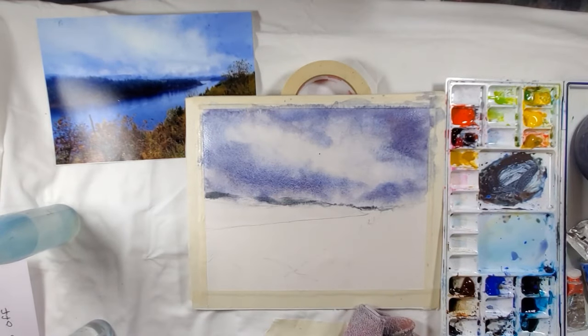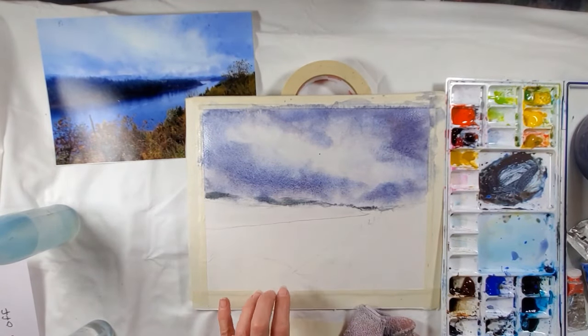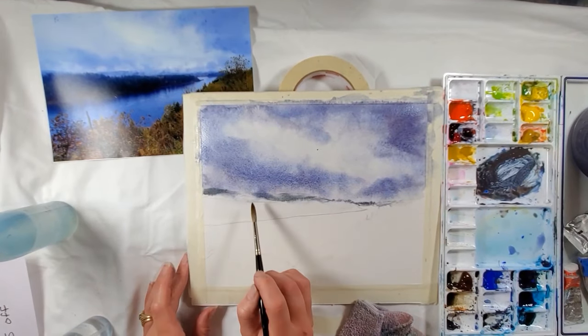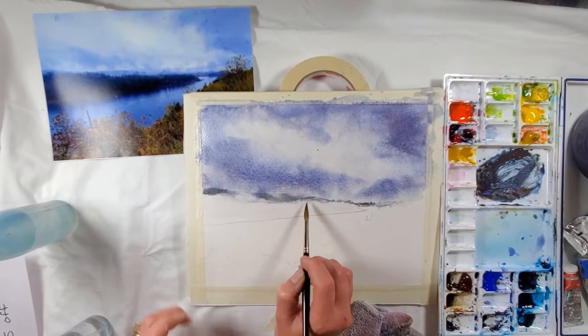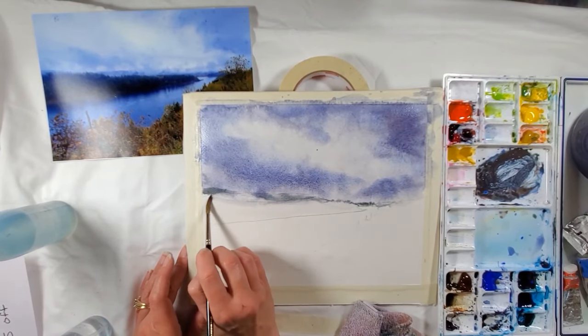And what I want to do is actually paint... No, I don't know what I was thinking. Never mind, just ignore me on that. I'm going to keep painting on this.